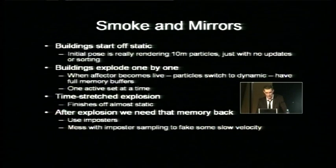So, yeah, here's how the shot was done. 10 million particles actually does get rendered in the initial shot, but they're all static. So all they're doing is sampling from static buffers, doing some small render time displacement on them, and rendering them to point sprite. So it's effectively one pass for that whole thing rather than sort of 40 or something that we needed to do it with animating particles.